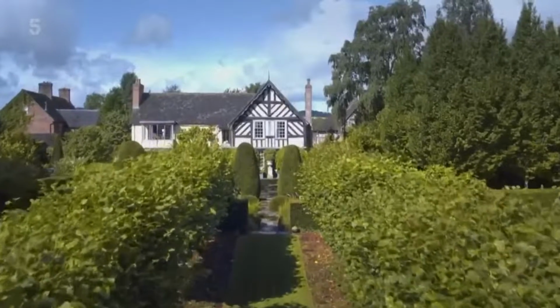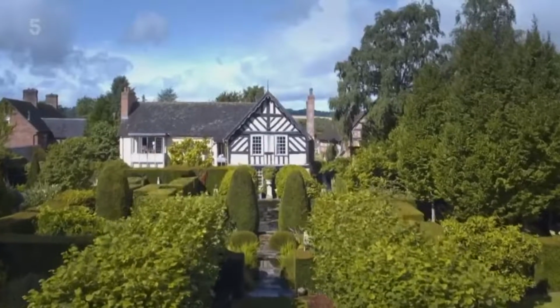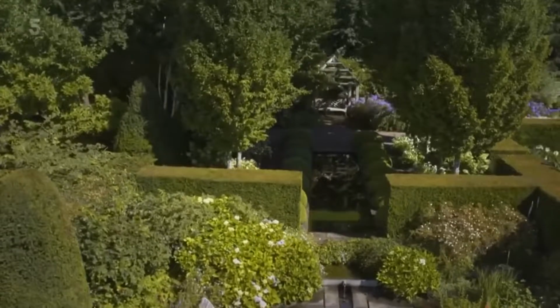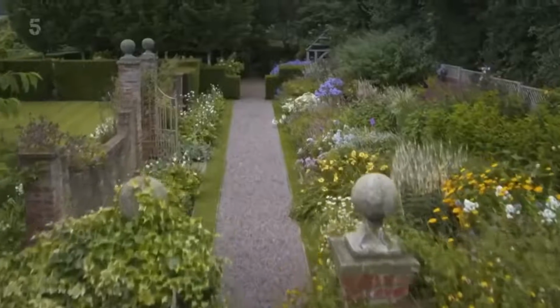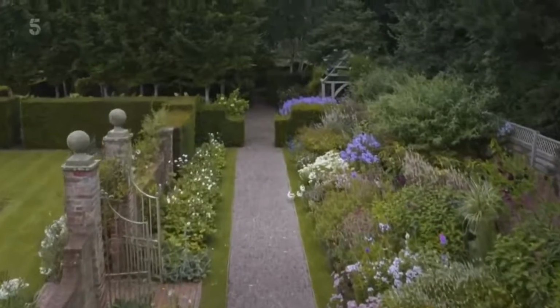Wollerton Hall dates from the Elizabethan era, with a timber-framed house making a perfect backdrop for the beautiful garden. Leslie and John have created 16 garden rooms, cleverly defined by walls, hedges, topiary and paths that positively effervesce with an abundance of modern planting.